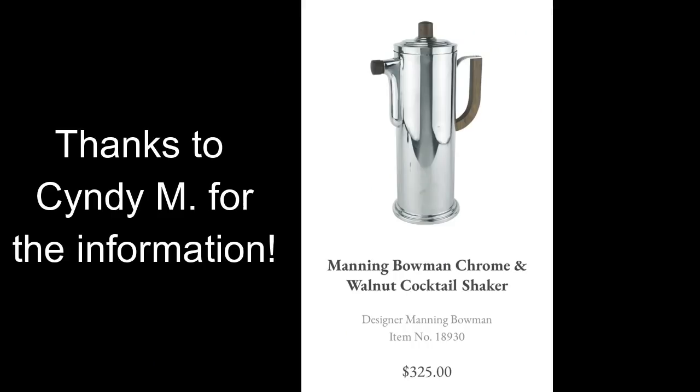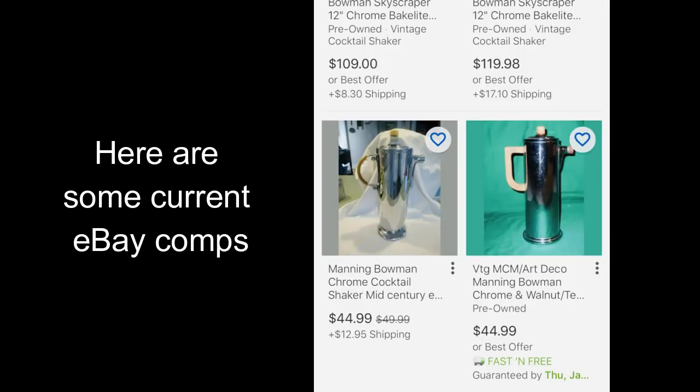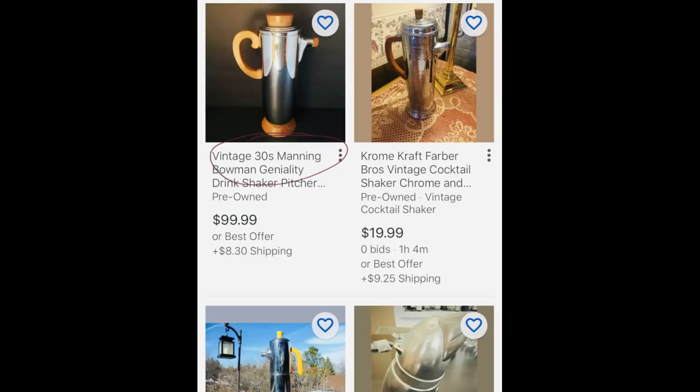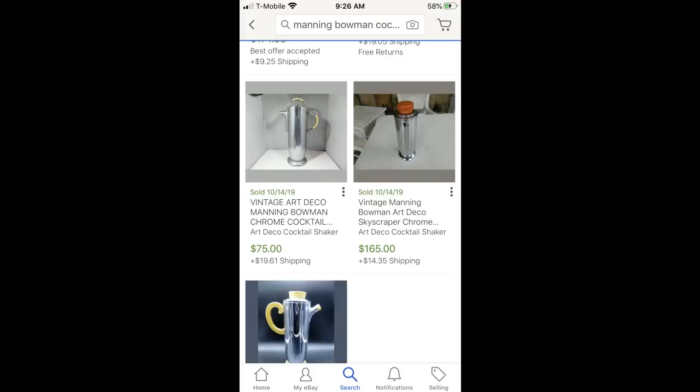The first item is a hard good item. I didn't know this brand, but I found this beautiful pot. This could be a hot chocolate pot or a coffee pot or a teapot, not exactly sure. This is Manning Bowman and this is stainless steel. I'm not sure if the company is still in existence. I didn't get a chance to Google that, so you can let me know if you have that information. Manning Bowman makes beautiful quality and beautiful design items, and I fell in love with this.